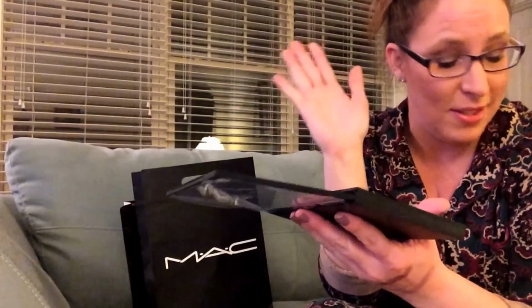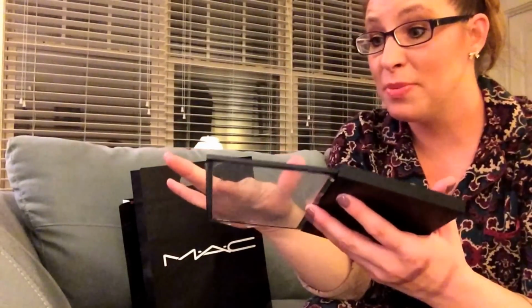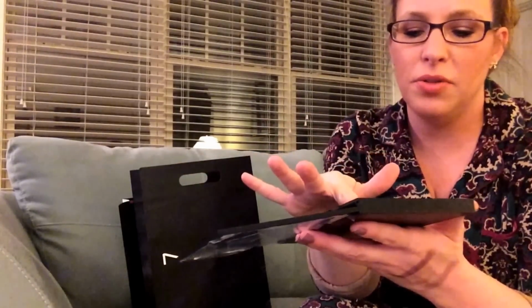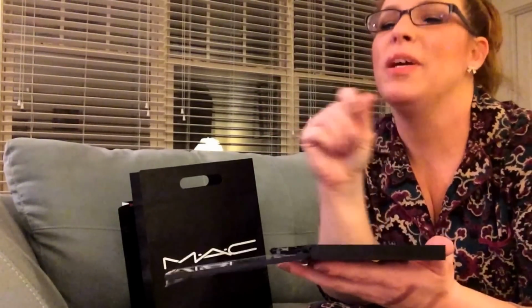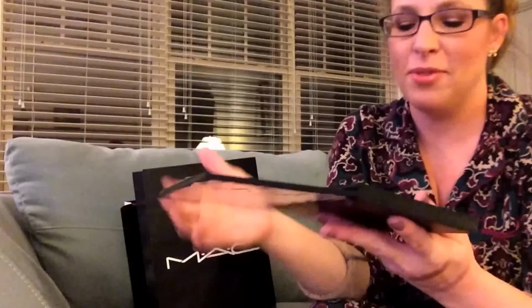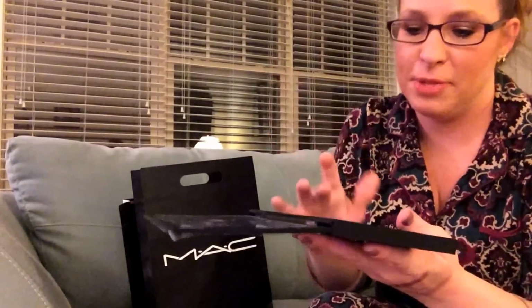Honestly, I'm not saying that because everybody else on YouTube says that, but honestly, they feel just as good, if not softer. I do notice just a tad bit of powderiness, but generally with soft shadows like that, that's what you get. It is going to be a little more powdery, in my experience anyway.